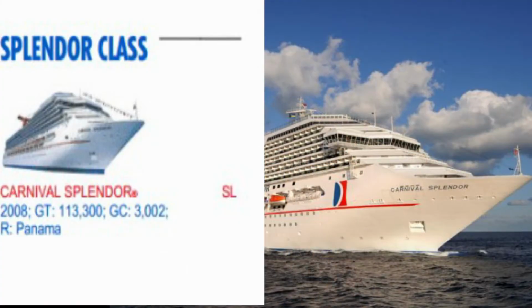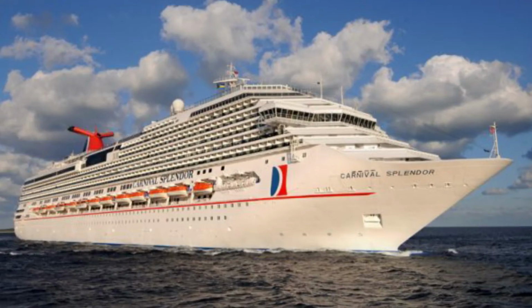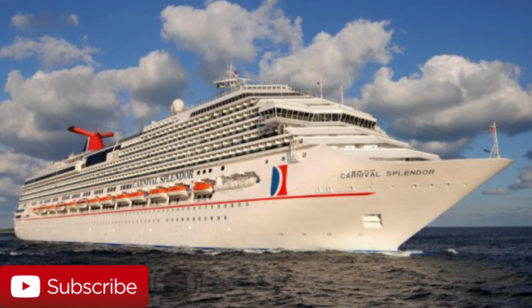The Splendor Class is the only Carnival ship of this class. It has a gross ton of 113,300 and a length of 952 feet, with a cruising speed of 21 knots. The Carnival Splendor can carry up to 3,600 passengers based on double occupancy.